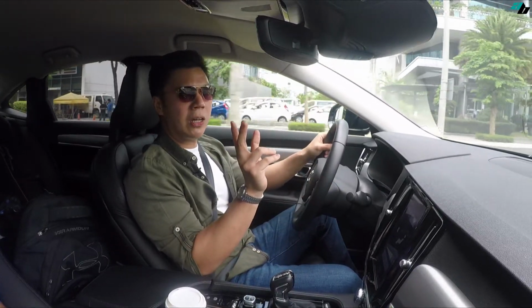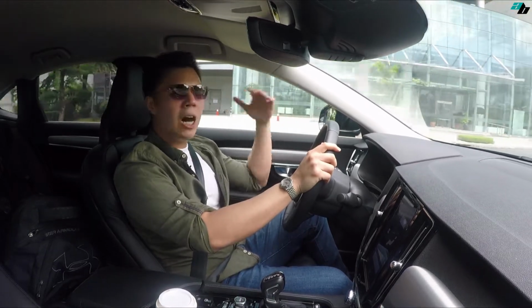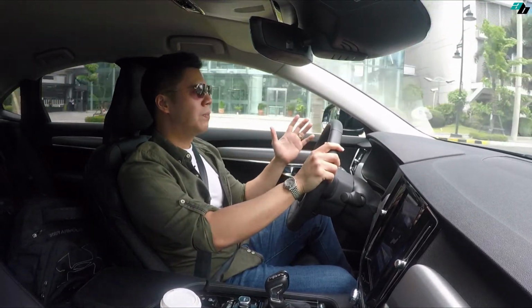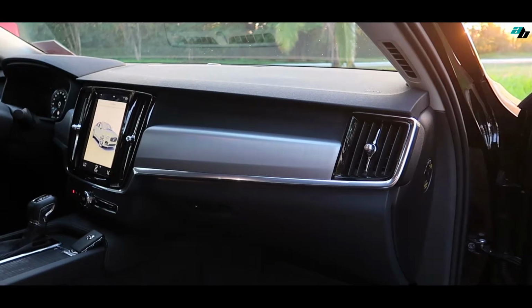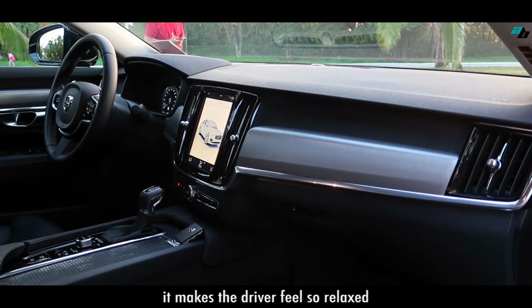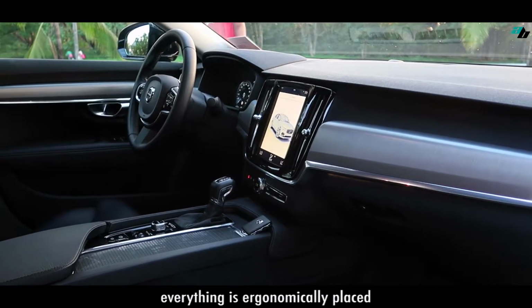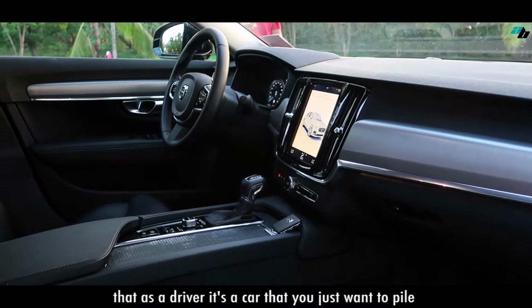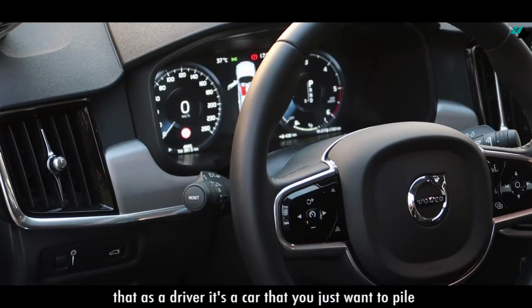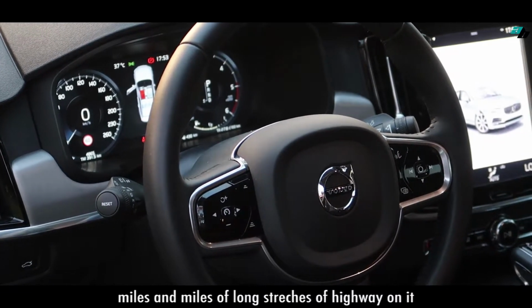Okay, so let's go to the second thing that we like about the Volvo S90. Plain and simple, it's the calm demeanor of this car. I mean, the feeling inside, because the cabin is so well made, it makes the driver feel so relaxed. Everything is ergonomically placed, that as a driver, it's a car that you just want to pile miles and miles of long stretches of highway on.